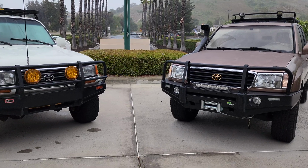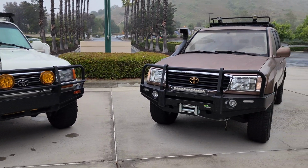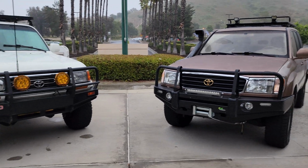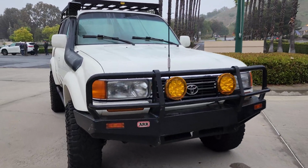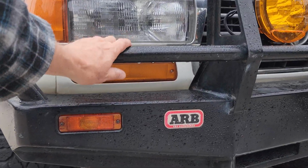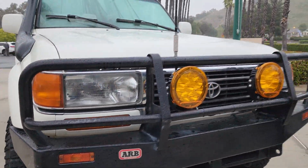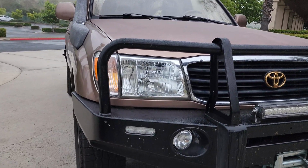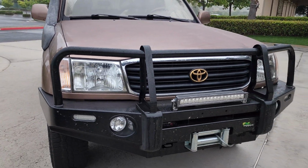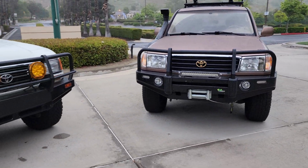But there's the difference of an Ironman bar and an ARB. So the ARB, what I note is they always have this piece, right? Versus the Ironman doesn't. It just does the one big piece like that. So in this case, it doesn't inhibit the light at all. So both great bars. You just pick your favorite.